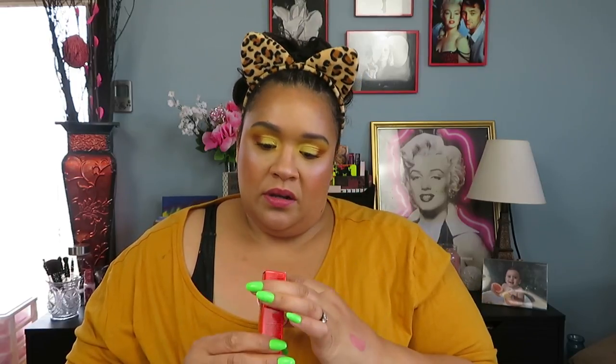It also comes in, what is it, coconut rose. I don't know how I'd feel about rose on my lips. I might try this one, but I think I'm going to collect it. But nice. I will definitely carry this in my purse for a little more hydration.